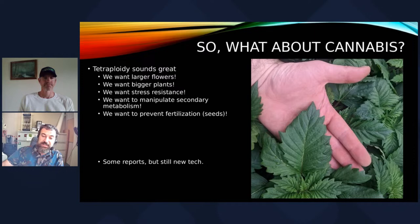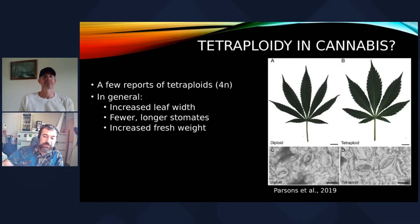There, you can see a nice fat tetraploid leaf. This is very typical of a tetraploid right there. So this is one of the earlier reports, not the earliest, but one of the earlier ones where they went into a little more detail. And this was the high THC line, or I think it's a balanced line, actually. It's not necessarily a high THC line, but it's cannabis for sure.